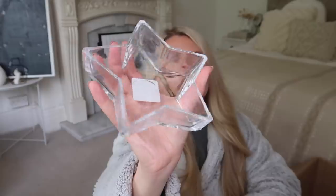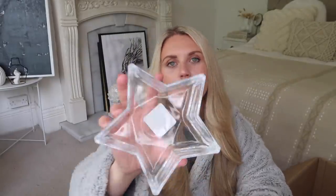I remember they had these last year actually, so I wonder if they'll bring back some different ones this year, or if these are just leftover stock or whatever, I don't know. But they're little glass bowls in the shape of stars. They had different sizes. I just went for the smallest one at £5. I thought this would be good for, you know, when you're having olives.